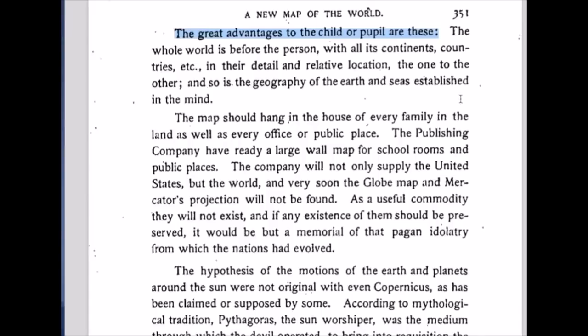Now, part of it was to be used as a time chart, but really, I think that's kind of a cover, actually. He wanted it to make it look like a clock, really, right? But I think this is the real purpose, and this is what it actually says, right? The great advantage to the child or pupil are these. The whole world is before the person, with all its continents, countries, etc., in their detail and relative location. So it's a relative location. It doesn't say exact, right?